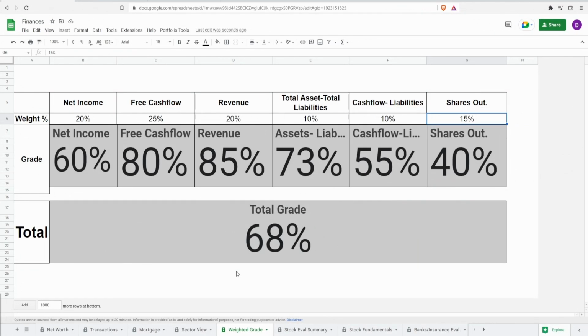Now, before we get into the target share prices, let's actually analyze this in its entirety to see what the total letter grade is. As you can see right here, based on all the percentages that we were given, with a weight of 20% for the net income, 25% for the free cash flow, 20% for the revenue, 10% for the total assets minus total liabilities, 10% for the cash flow minus the liabilities, and a 15% weight for the shares outstanding, we can see that the total grade for this company, at least what I'm giving it, is 68%.